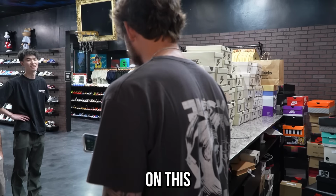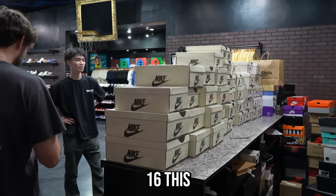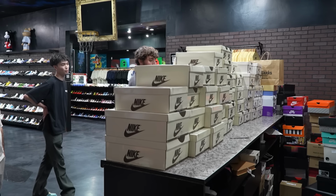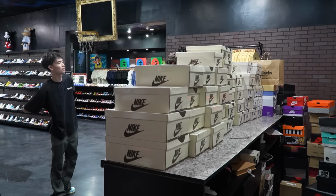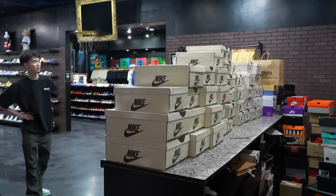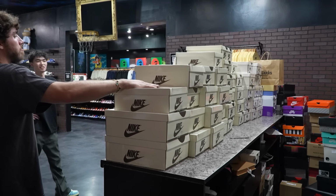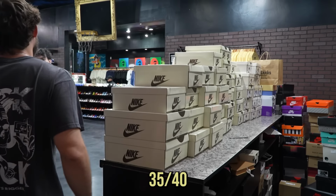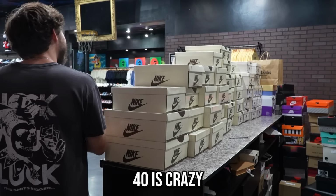Let me see how much I'm going to make on this. Yeah, we got one up the street at the farm. 16 right here, right? 16 of these. And then there's how many of these? 17. Oh. 15 of these. Oh, fuck. $36 or $38 is like fair. 35 or 40. He's gonna try to gamble, man. 35 or 40 is crazy.